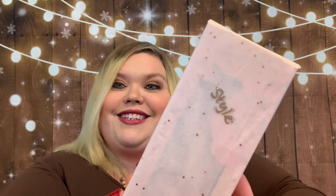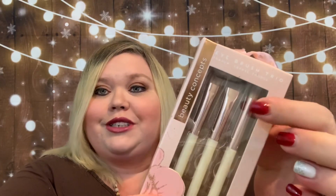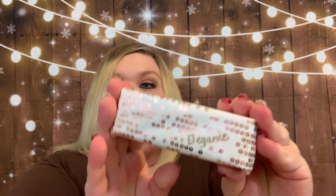All right, and we have another style item. Let's see what this is. Oh, this is from Beauty Concepts. This is an eye brush trio, shadow, crease, and smudge. And the packaging is gorgeous and totally rose gold, and even the handles on the brushes. Oh my gosh. Girl. All right, and then we have, let's see, this says elegance.